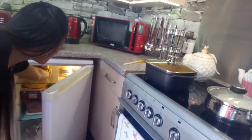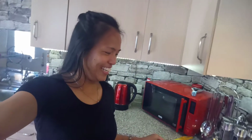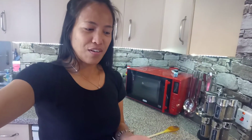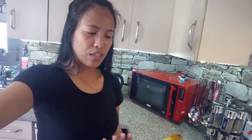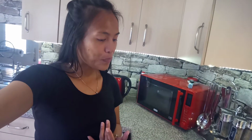So what I got, I have to put the beer in the other side because my honey wants cold beer. Okay, yes. So now I'm holding the palayok. This is the palayok. Here we go. Tonight I cook dinner. We have chicken tikka and rice. Rice is my life, okay?